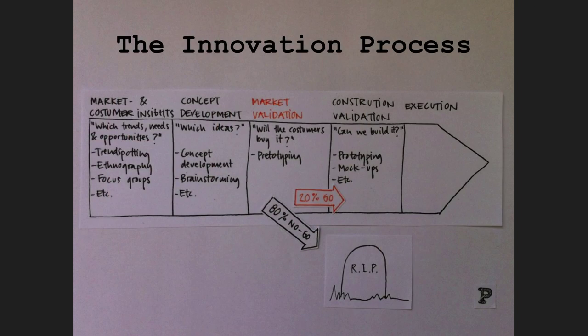And at the end, you start executing. I'm not saying that you should not know what it costs, because if you start with a new product and it costs you 100 DKK to develop, you should not prototype it at 70 DKK, because then you'd have a business case.